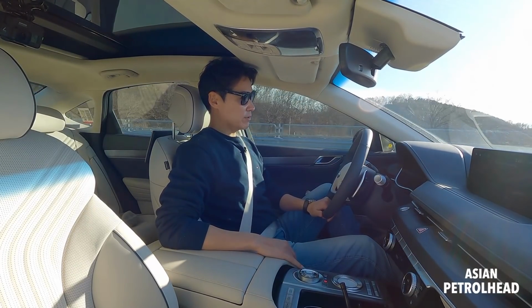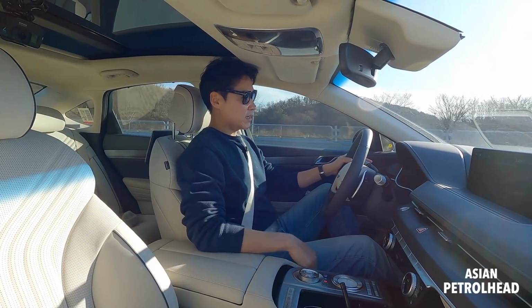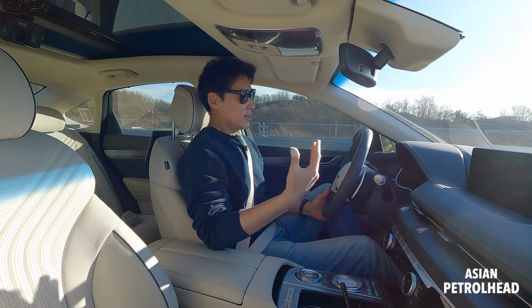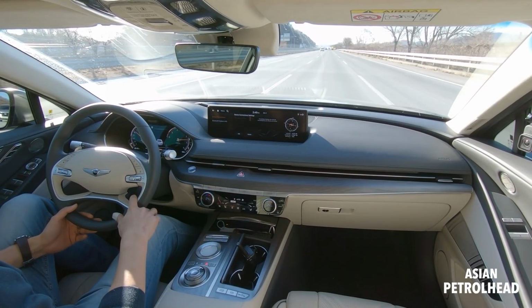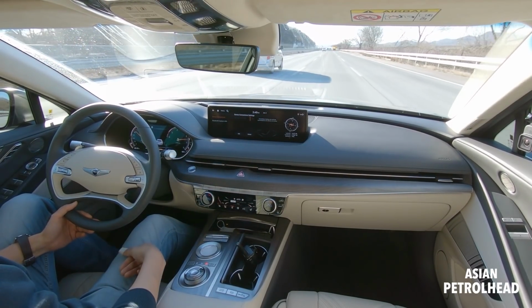Okay, now let's put the car into comfort mode, and this Genesis G80 can also be a very good highway cruiser. Like we told you, we have double laminated windows for the first and second row seats, so it can be very nicely isolated even in these highway driving situations. And since we're driving on the highway, let me just show you Genesis G80 changing the lanes for you.